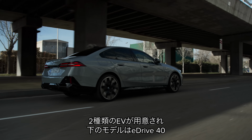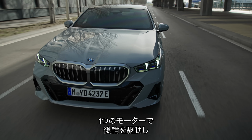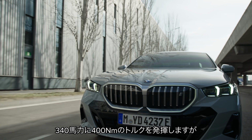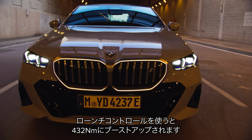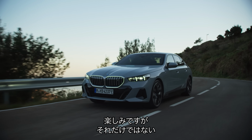This comes in 2 different versions, and the least expensive is the eDrive 40. This has one electric motor driving the rear wheels. It makes 340 horsepower and 400 Nm of torque. Although there's a boost mode that gives you 430 Nm of torque when you engage launch control, which is obviously what I would do.